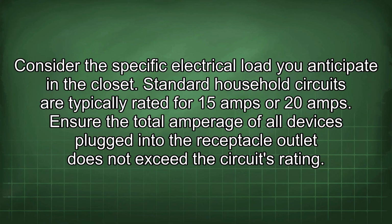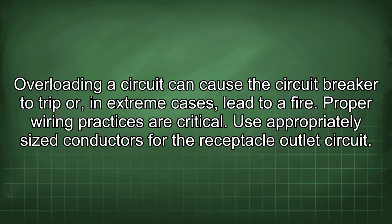Consider the specific electrical load you anticipate in the closet. Standard household circuits are typically rated for 15 amps or 20 amps. Ensure the total amperage of all devices plugged into the receptacle outlet does not exceed the circuit's rating. Overloading a circuit can cause the circuit breaker to trip or, in extreme cases, lead to a fire.